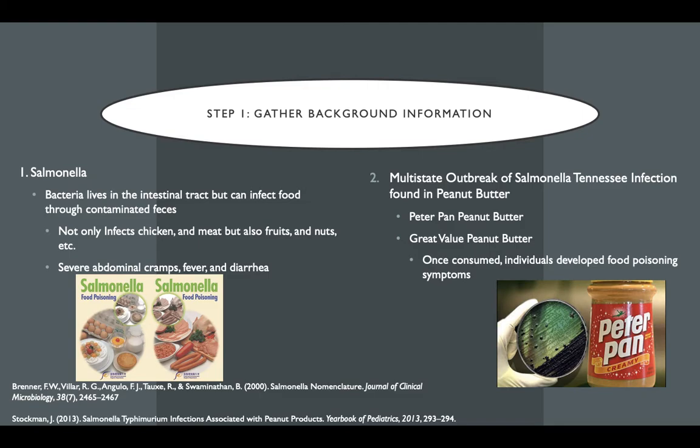In my specific case, there was a multi state outbreak of the Salmonella Tennessee infection, which was found in peanut butter, specifically Peter Pan peanut butter and Great Value peanut butter. Once consumers ate the infected peanut butter, they experienced severe symptoms of diarrhea, fever, and abdominal pain. A total of 44 states were infected.